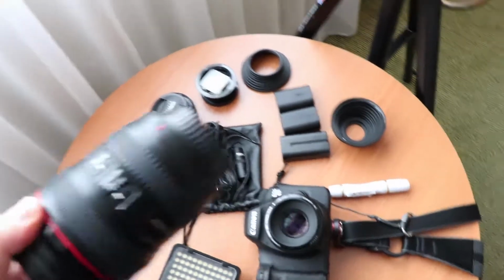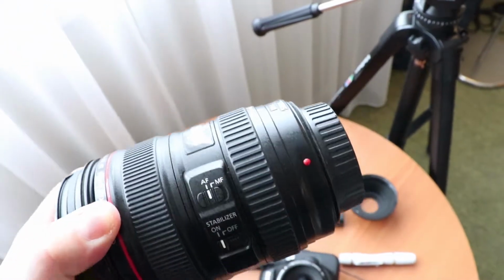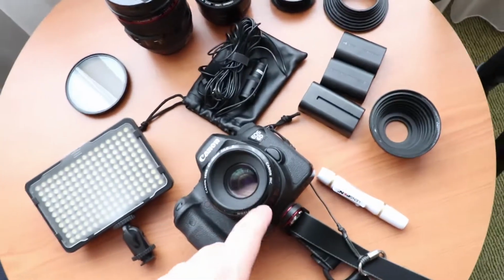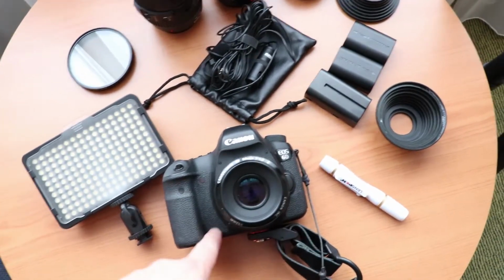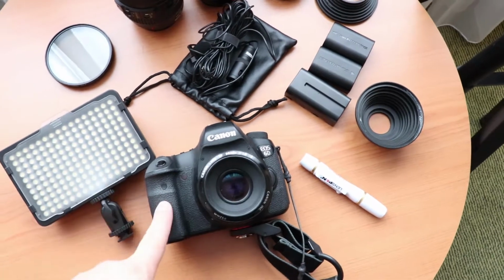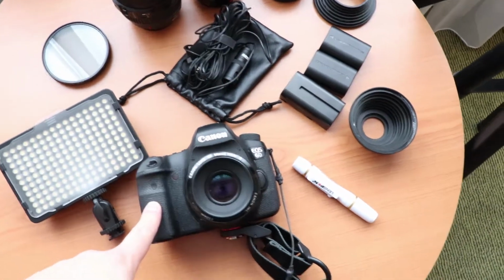So this is my 24-105 lens by Canon. I also have the Canon 6D. This is the Mark 1. It actually doesn't have continuous focusing, but it's okay because I will be operating this camera. I will set the focus manually, and then it will be alright to film with.